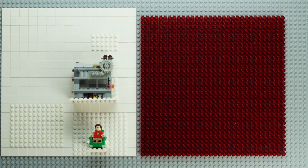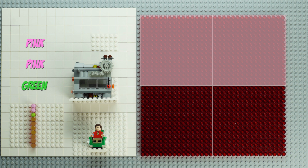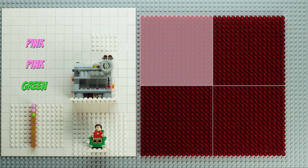Let's assume the machine prints pink, pink, green on the first 3 samples, respectively. What does it mean? The first pink stud means the antidote cannot be in the bottom rectangle, so it's in the top one. The second pink stud tells us the antidote cannot be in the right square. It's in the left square. Finally, the green stud in the third position means the antidote is in the bottom part.